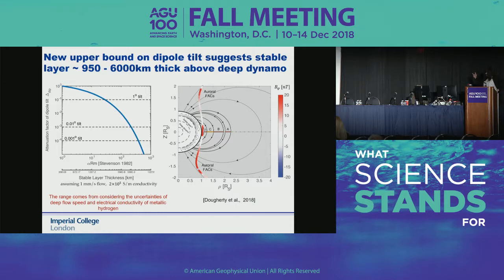Now, some very recent work by Hao Chow, who will describe this in more detail in his poster later in the week, focuses on that left-hand plot that you can see, which shows the attenuation factor of the dipole tilt versus the stable layer thickness.